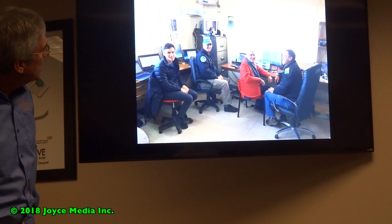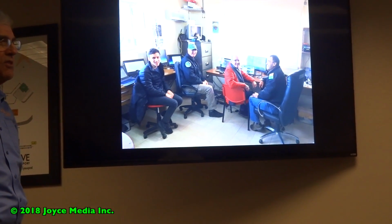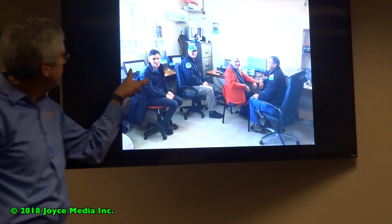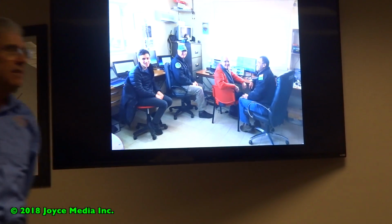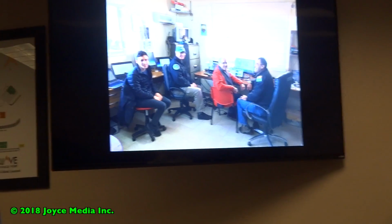This is a picture of the telemetry room on the ground. In one of the offices in the hangar, we'd set up some weather computers. So here's the weather forecast, and then the telemetry data are being displayed on these computers here.